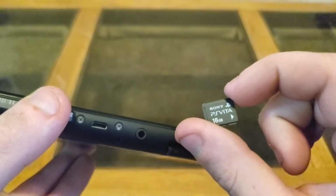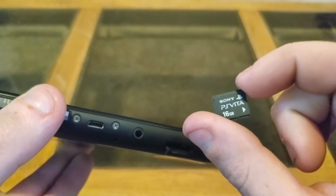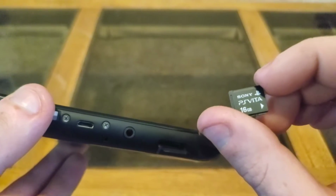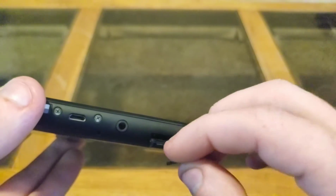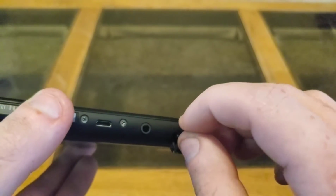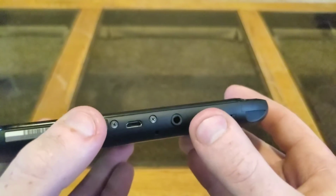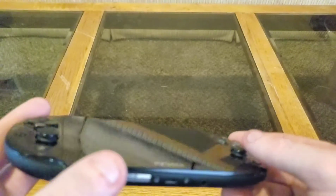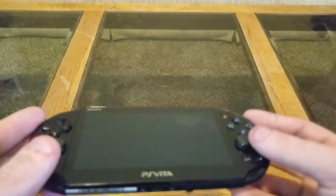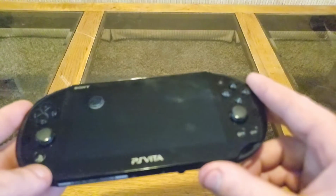These come in 4, 8, 16, 32, and 64 gig sizes. This is just a standard 16. I would recommend at least a 16 to start out with, maybe a 32, especially if you're downloading games only. If you have physical games, it's not going to be as bad, but if you're only downloading games, then you're going to want a big memory card. Those things can get pretty expensive, especially the 64 gig is about $100. But, I mean, if you buy the 64, then you're going to be pretty good. You probably won't need another one, but I'd just start out with at least a 16.